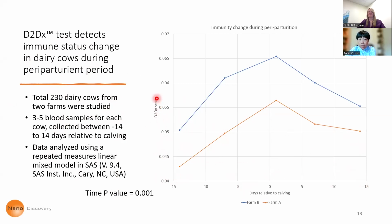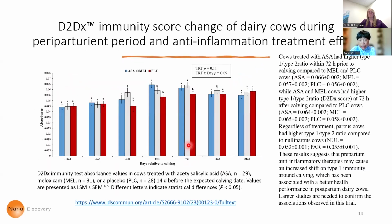So we can see this is the immunity score. Indeed, there's a significant change during this transition period. So it does basically correlate to what we all know very well, what the field knows very well. There's definitely a lot going on with the immune health related to how it impacts the disease risk of the dairy cows. So this is a paper published by Dr. Adrian Barragan. I'm a co-author there.